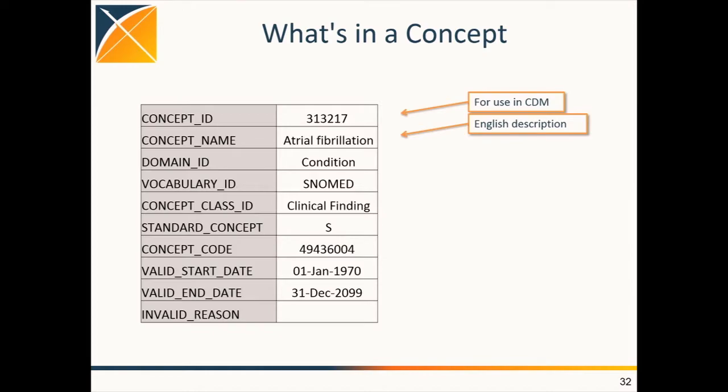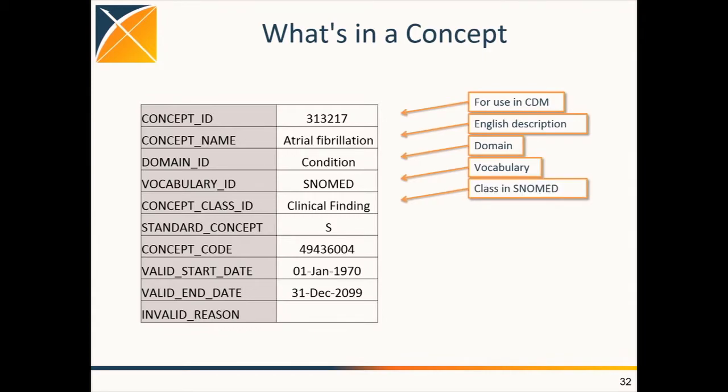The concept name is the name, the English description of that particular name by that particular vocabulary. So SNOMED calls this particular term atrial fibrillation. Okay. The domain, which is very important, is what is it? In this particular case, SNOMED is saying it's a condition. Okay. The vocabulary is the classification, so in this case, it's SNOMED. The class is the classification within that particular vocabulary. So for SNOMED, this is a clinical finding.